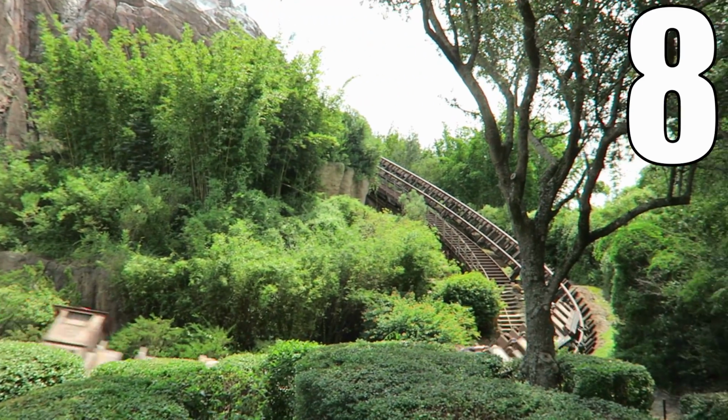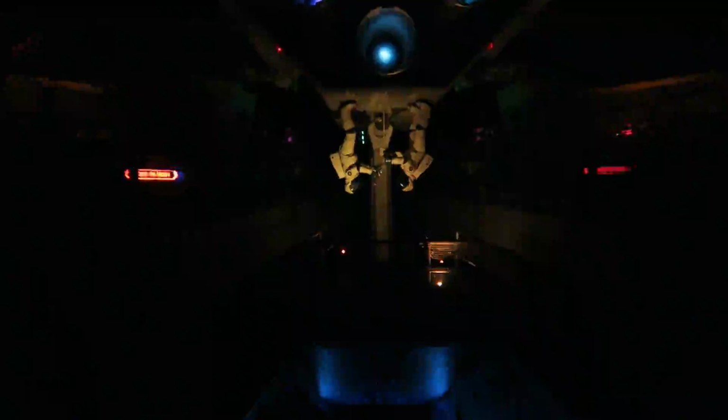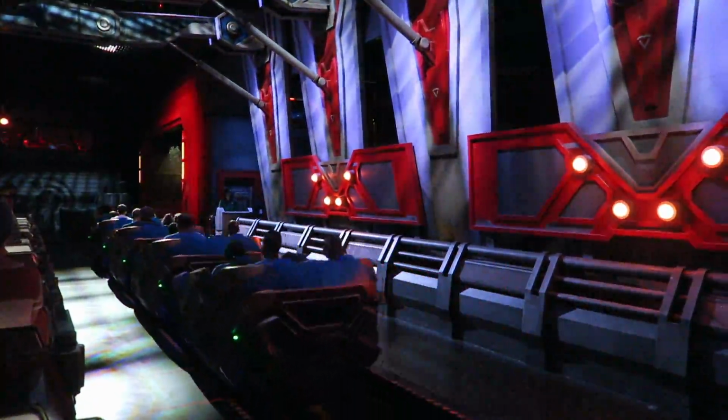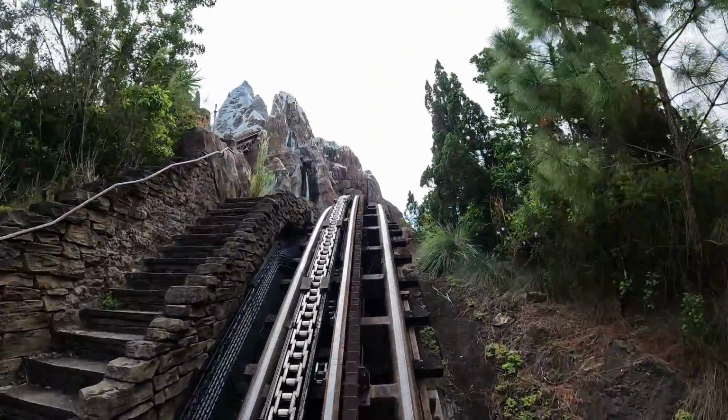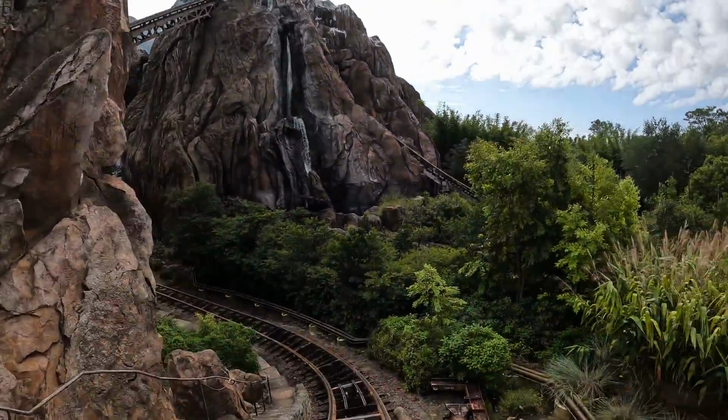All these factors make Everest one of the top Disney coasters out there. I still prefer Space Mountain and the brand new Guardians over Everest, but this ride beats all the other coasters at the Florida resort. So those are my thoughts on Expedition Everest at Disney's Animal Kingdom.